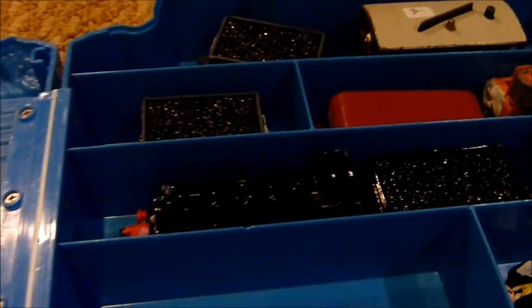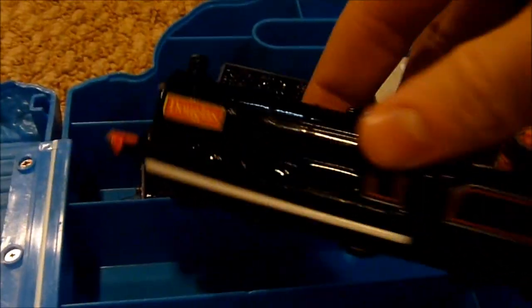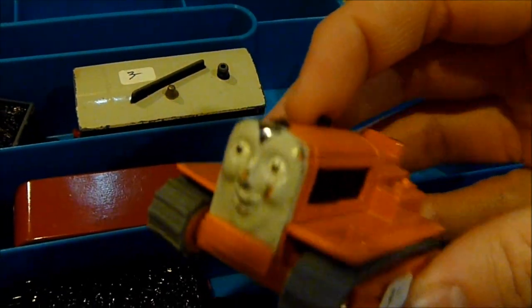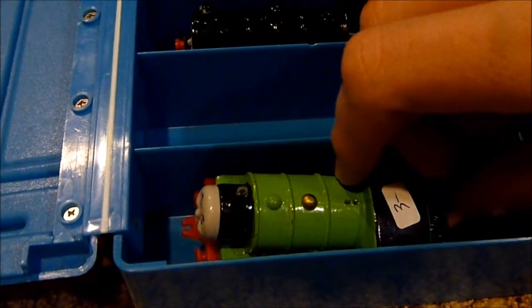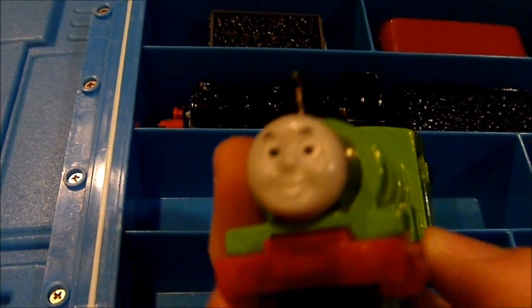But there's a character which I have not gotten already, and it's this one, Douglas, one of the Scottish twin engines, and this one looks in good condition. And here's Terence the tractor. He's another character which I have not gotten already. Henrietta as well, I haven't got that too. And this one must have had its sticker windows peeled off, I'm sure.